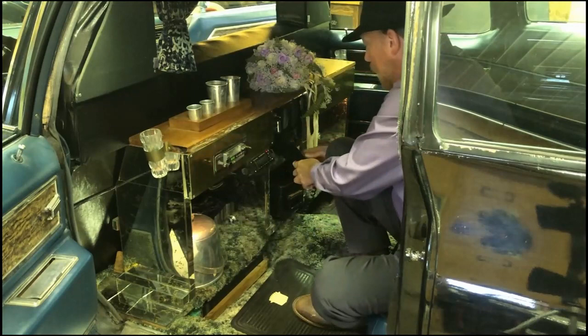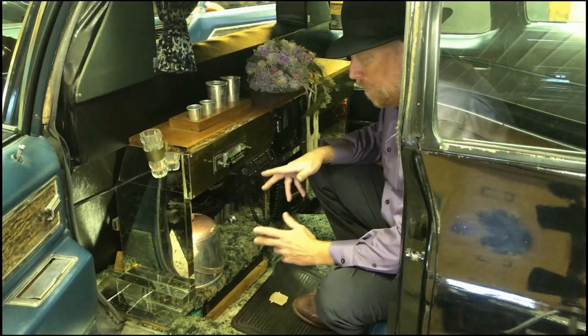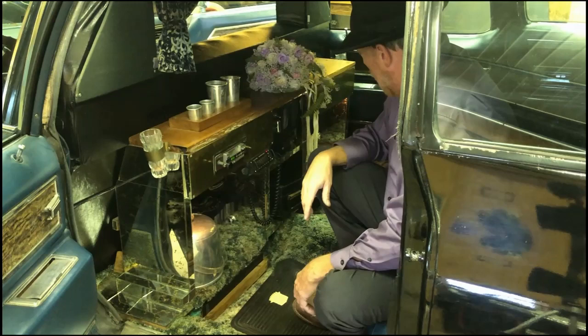Originally, this car would have had jump seats that pulled out. When they were out, the people back here had absolutely no room whatsoever. Totally useless. When I got the car, they were already gone. No sense in putting them back in. This one has a dividing curtain that goes across. Speaker system up here. And we'll show you a few things on the inside here of the factory stuff.